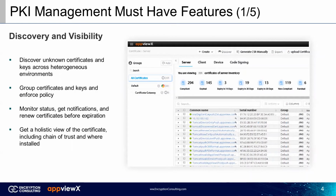In addition, your monitoring status, the ability to get notifications about certificate renewals prior to expiry. And lastly, the holistic view of your certificate, which would include the chain of trust and where it's installed. So the certificate authority that issued the instance, the asset, and where the asset resides on its SSL TLS listener.